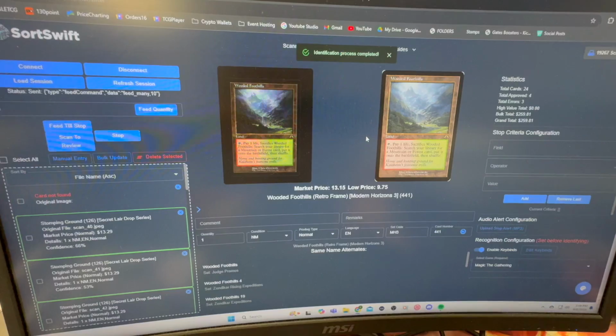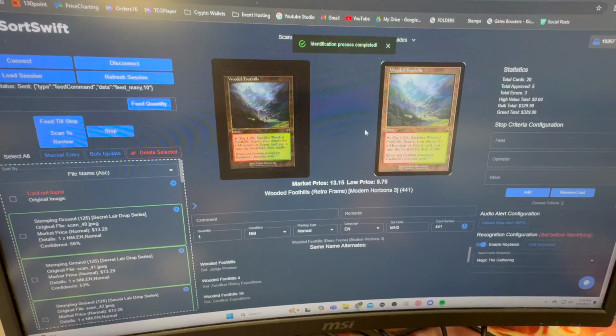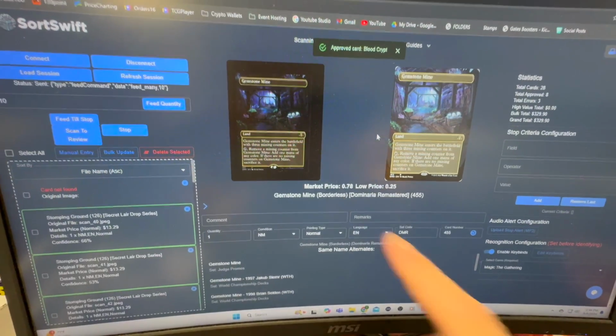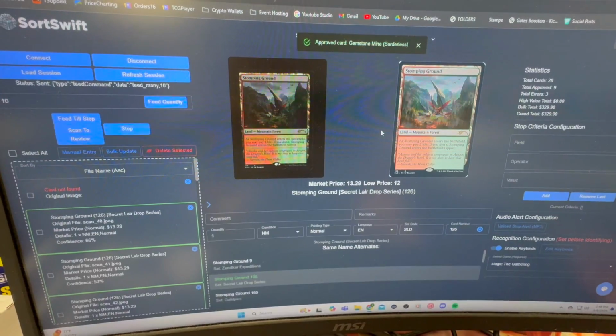Retro Frame, Modern Horizons 3. It gets the correct edition, the correct thing. Wooded Foothills, Modern Horizons 3. Blood Crypt, Secret Lair. It's the correct card. You just qualify it. So this is the scanned card, and this is the one that it's recognizing. So far, it's gotten all of them correct.